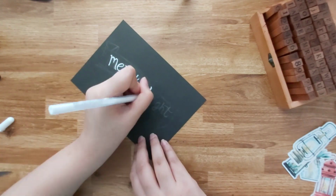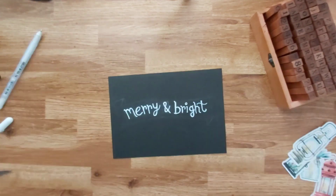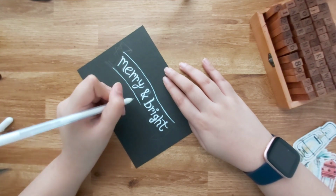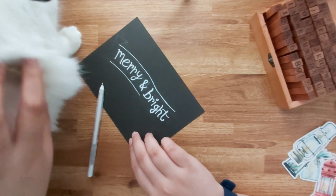I'm not exactly sure what font I'm going for here. I just wanted it to look a little wispy, so I made the ends kind of curl out a little bit. The ends for the B and the M and the R, whatever has a straight line. So I wanted it to look a little whimsical.